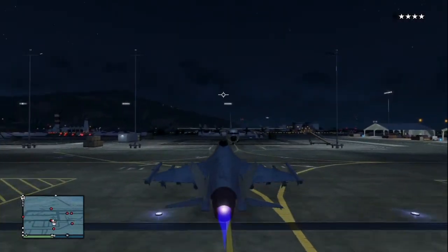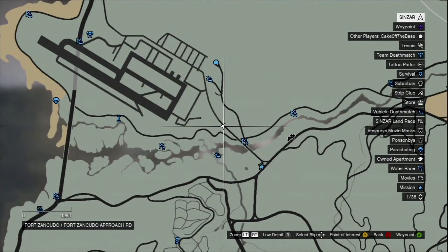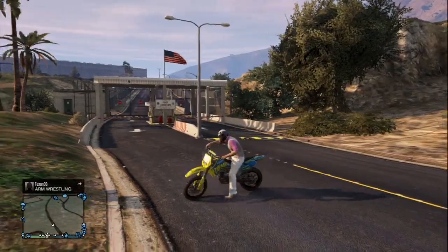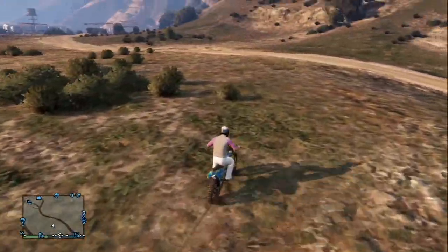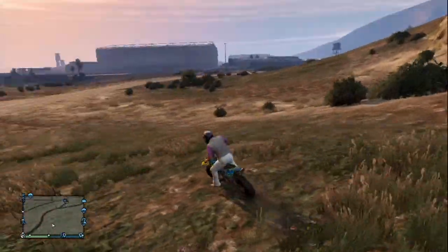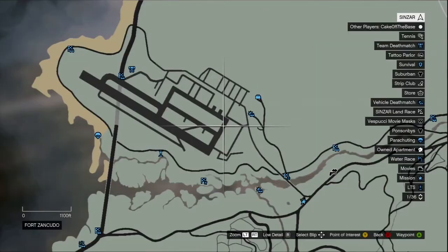As soon as you take off, fly straight up to avoid any missiles and get away into the night. If you don't have an aircraft available, you can also break in from the ground. There are many ways into Zancudo, but I will show you the two best options. The goal is to jump over the fence, into the base, and over to the airfield.